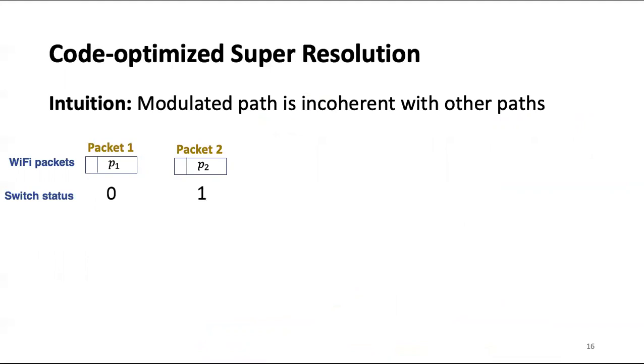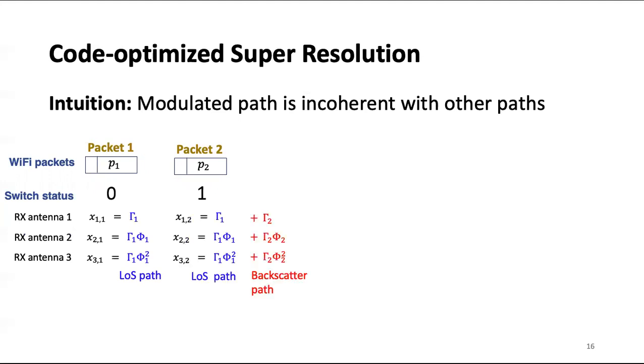To explain this, I consider a system of equations only for two paths and for angle of arrival estimates, but it can be generalized to angle of departure, time of flight, or more paths. So let's assume we have the first packet, only the switch is off, so we only have the line of sight path, and the phase shift across the antennas is only caused by the angle of arrival of that path. During the second packet, the switch is on and we're going to have the phase shift resulting from both of these paths across the antennas.